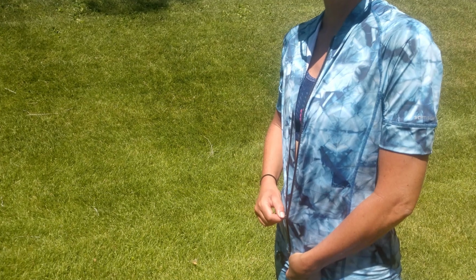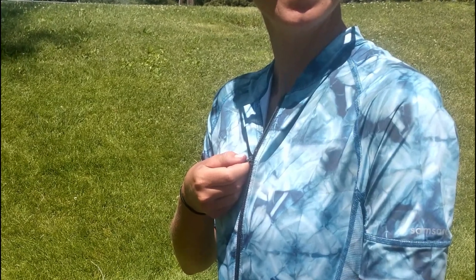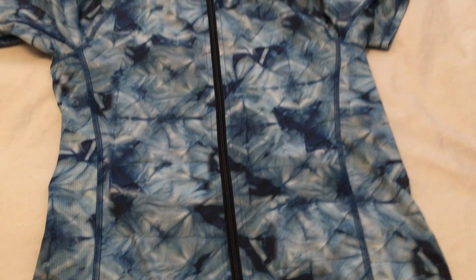The fabric is really, really soft. I also just have incredibly sensitive skin, so if there's any seams or tags or anything like that, I get really bothered, and I was very happy with this jersey. I didn't have any sensitive skin issues. I always prefer a jersey with a full-length zipper. It's easy to put on over bibs and easier to get off when you're sweaty and wet. The zipper on the Raglan jersey was smooth and seemed high quality. I don't foresee it breaking anytime soon.